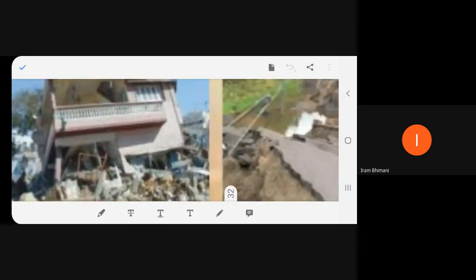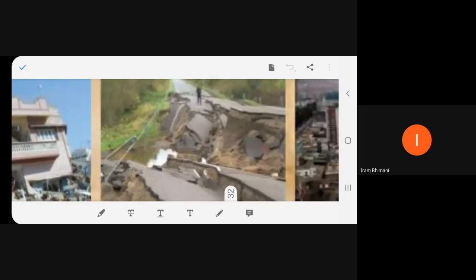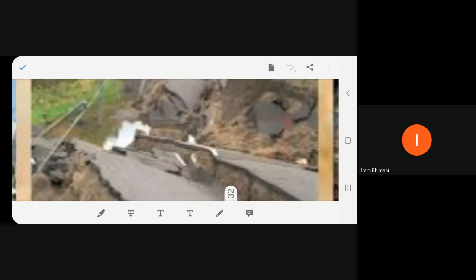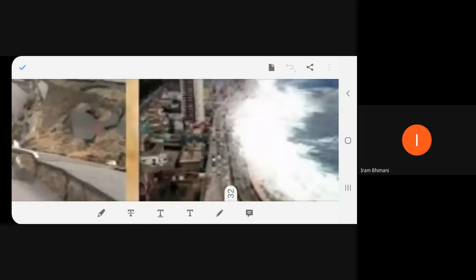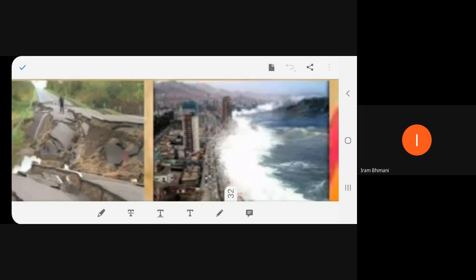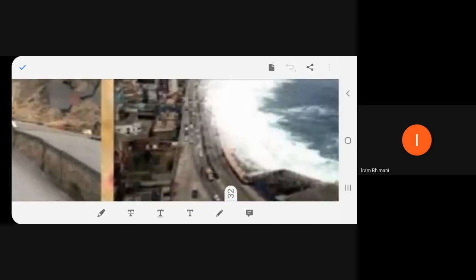Now look over here. This is one. This is earthquake, right? Can you see this better? This is another. See, the road is broken. And this is tsunami. Can you see this? This is tsunami. Understood? You got it? This is tsunami.